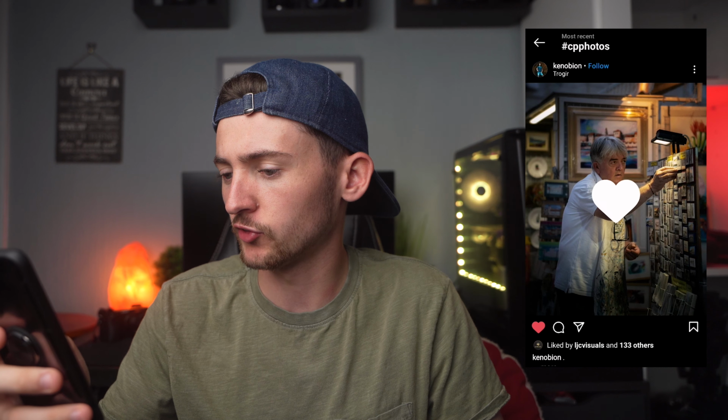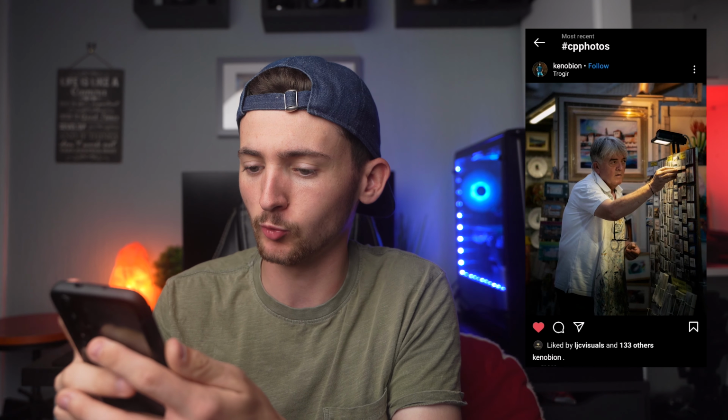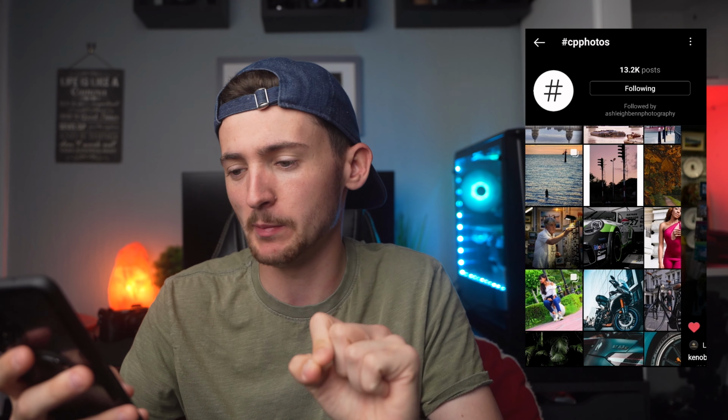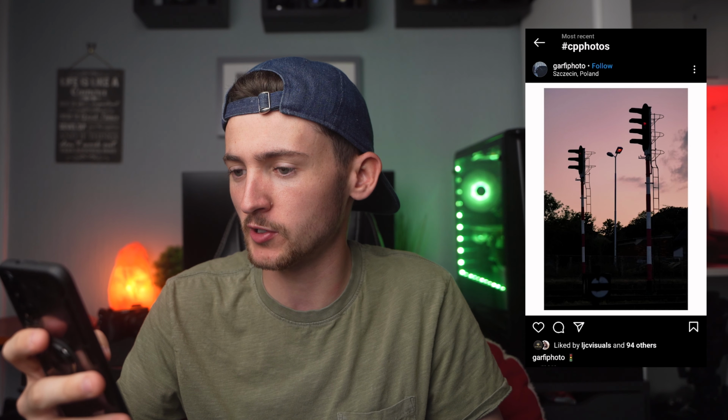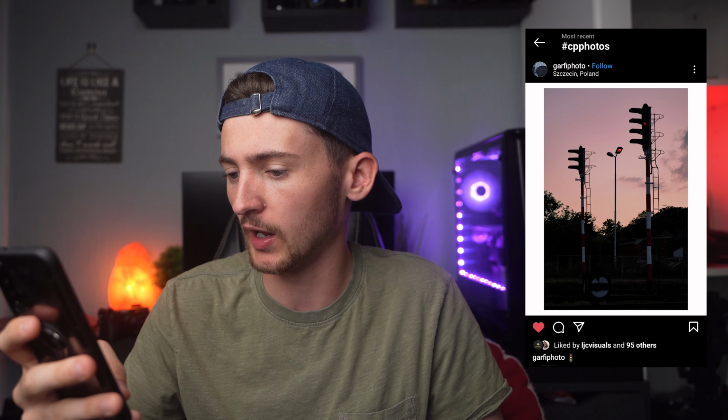I like this shot here. This is a really cool city street shot by Kenobian. I really like that with the light source as well. That is the only light source for the image and it works so well. This is pretty cool as well by Garth Fip Photo. I like that with the colours in the sky as well.